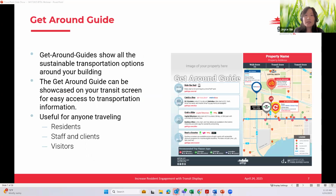So here is an example of our customized marketing materials, the Get Around Guide. It is a guide only for your property that will list all the transportation options around your property, like bus, Metro station, Capital Bikeshare dock, and Zipcar location. After you get your guide, you can showcase it on your transit screen for easy access to transportation information.